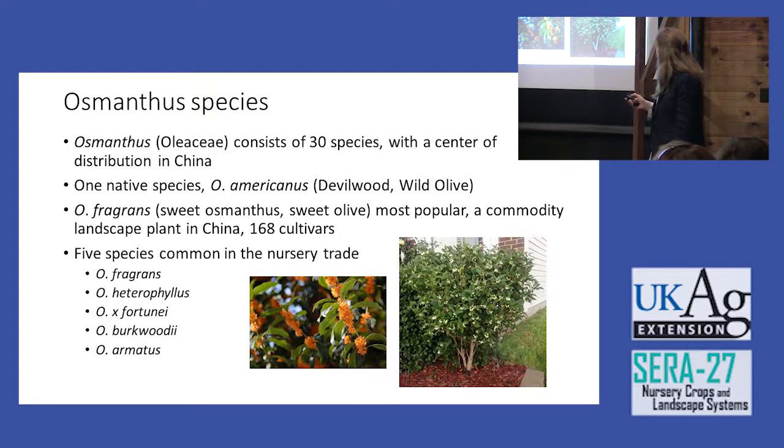And right here, there's a picture. This is Osmanthus fragrans. It can be pruned into a tree form, or it can be a shrub or a hedge. There are a lot of options on the form. It can have white flowers all the way to dark orange flowers, and pretty much the whole spectrum in between. The plants that are often called red flowering are really this dark orange color.